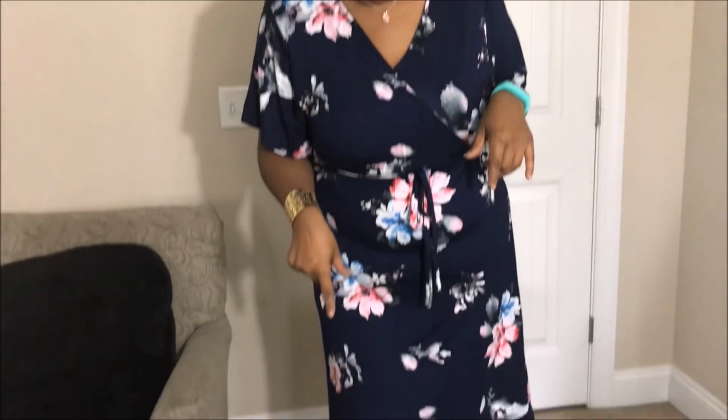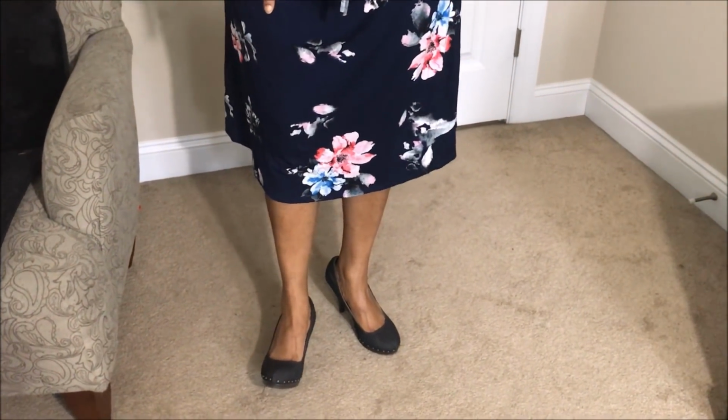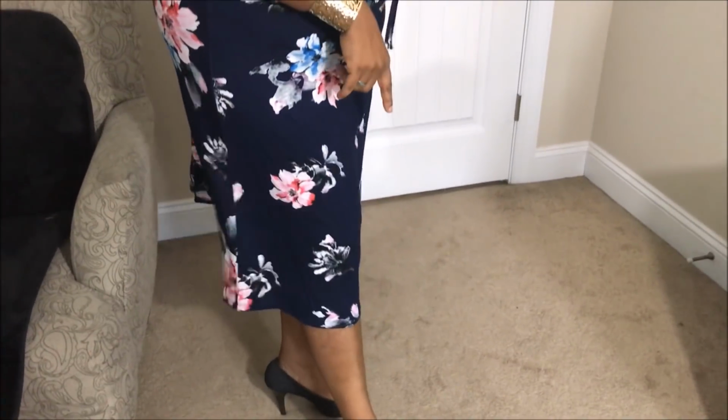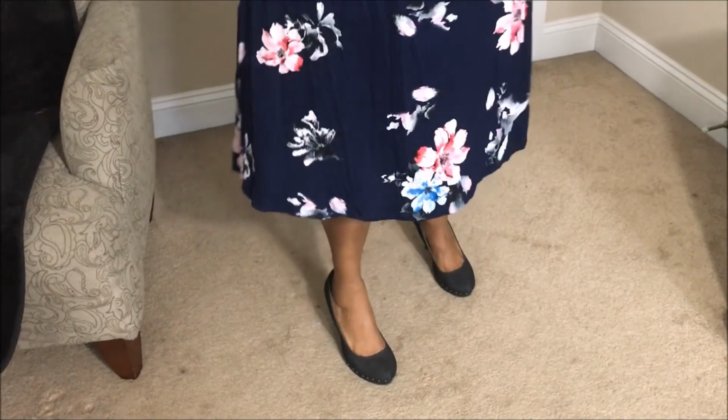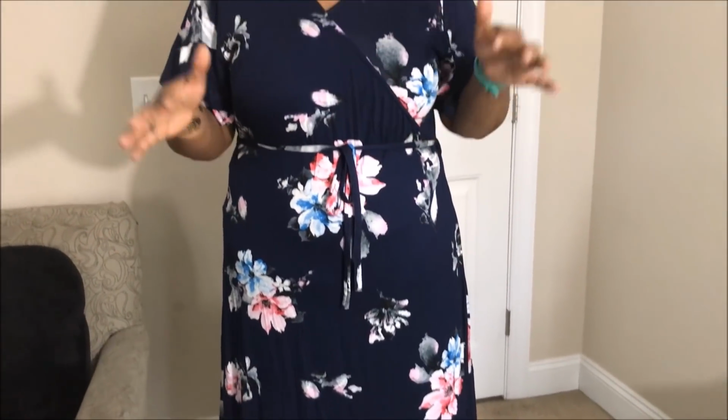Now, I paired this with a pair of denim pumps that have the bronze studs around the sole, because this would be a nighttime look. The only thing I would add would be probably an anklet, but I could do this in the daytime as well, wearing a pair of strappy sandals, which is probably what I would do, a low heel strappy sandal if I were going out during the daytime. But I like this. I am wearing the pink choker and I'm wearing the small studded earrings. So this is a fun outfit for me, and I really do like this one.